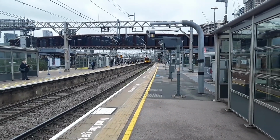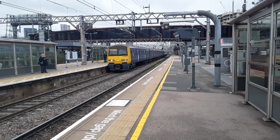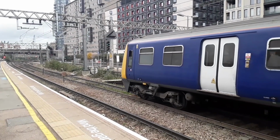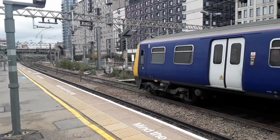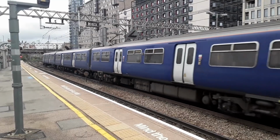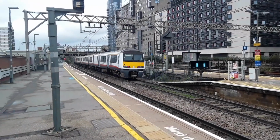Okay, the next train to step up is going to be a pair of Greater Anglia Class 321s working the 1354 Greater Anglia service from London Liverpool Street to Braintree. Leading proceedings will be 322485, a former Northern 322. To get the rear machine to parts. Okay, to parts, and now it's going to be the 1354 Greater Anglia service to Braintree. With 321329 bringing up the rear.